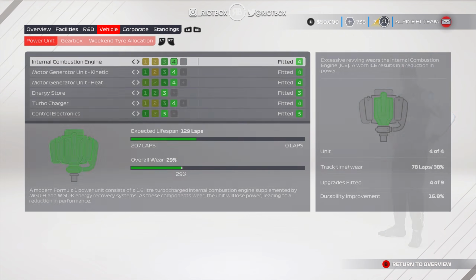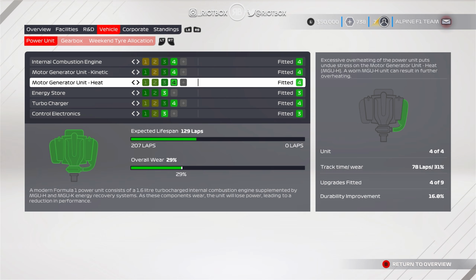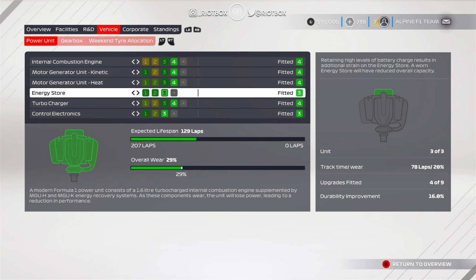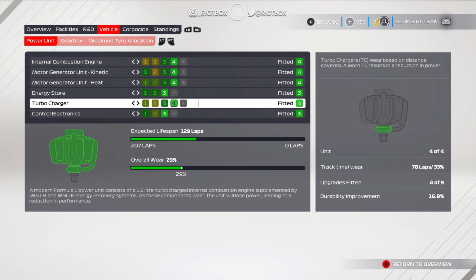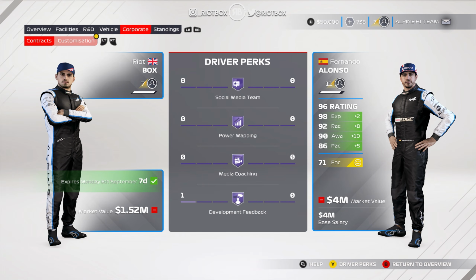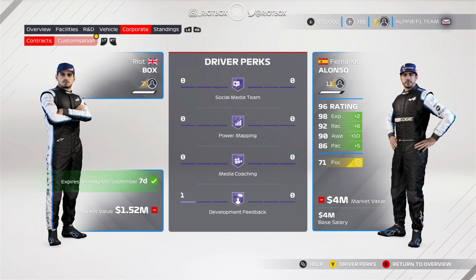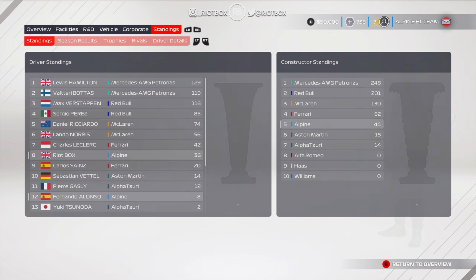If we just take a look at the vehicle, the power unit, you see we might need to replace some parts, but it should be alright, actually. The ICE probably needs replacing after this round. Gearbox should be fine. We replaced that not long ago, and our rivalry is going okay. Championship wise, 36 points, P8, just behind Charles Leclerc. Maybe we can jump Ferrari.